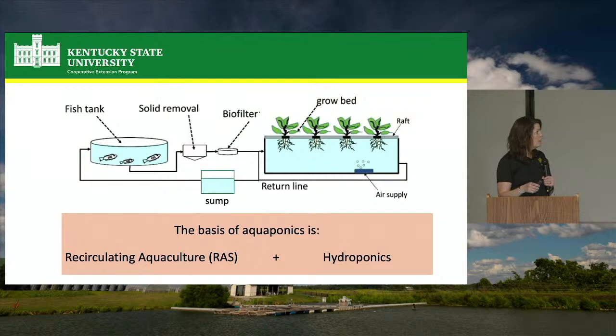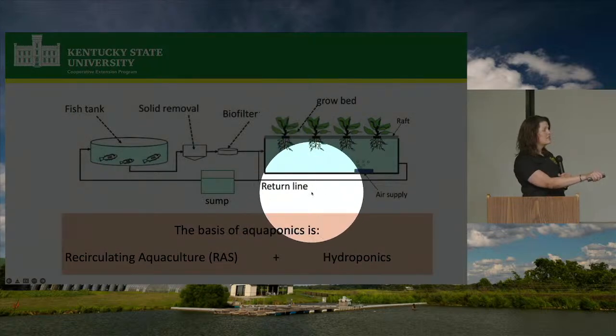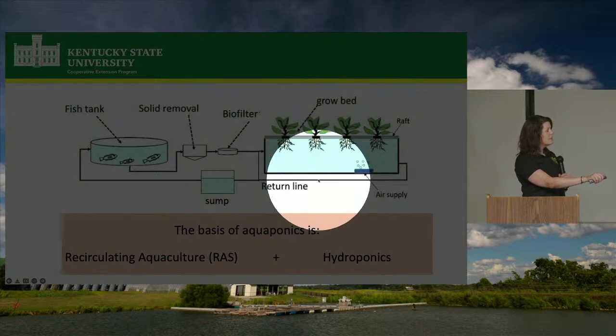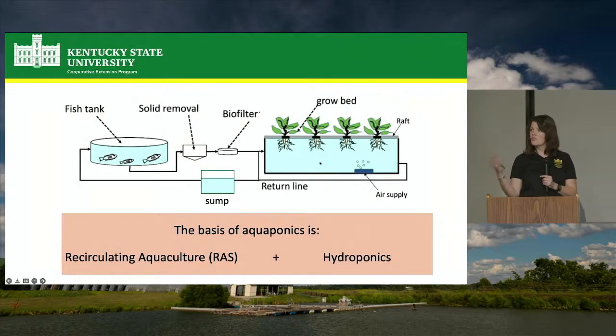So this is basically what an aquaponics system looks like. There are a lot of different components that you can replace this with. This is what's called a floating raft culture. But there's also a media system where your plants are growing in, kind of like rocks, if you will. It's not really rocks, but an artificial media. And there's NFT, which looks like a rain gutter, basically.